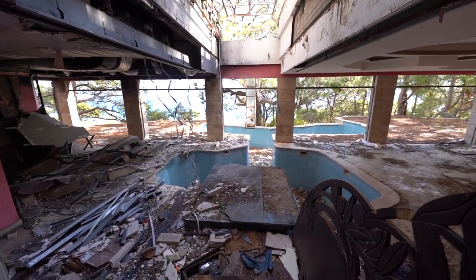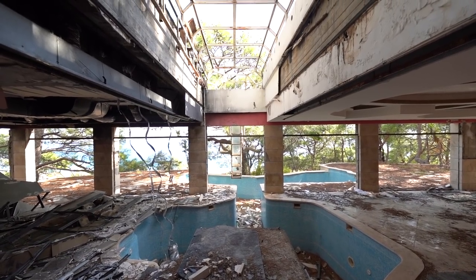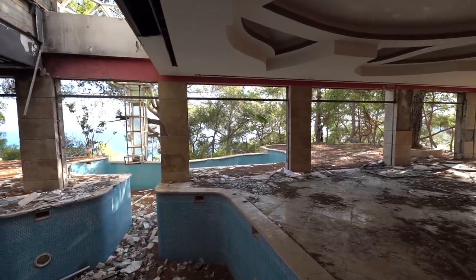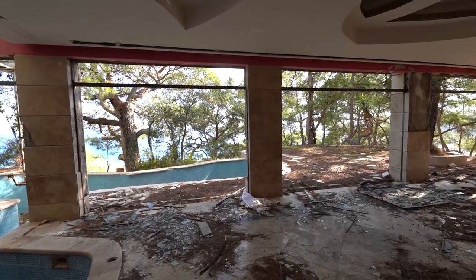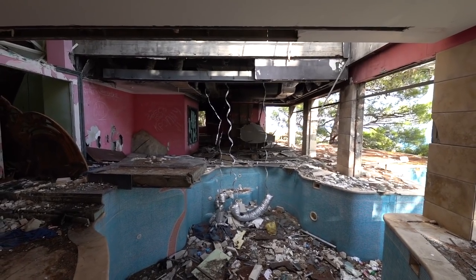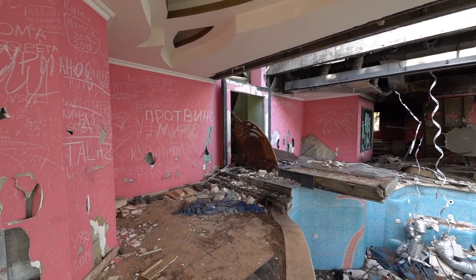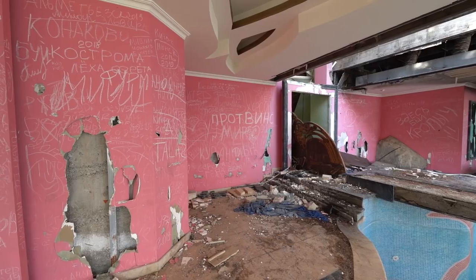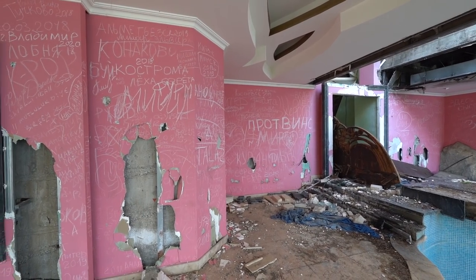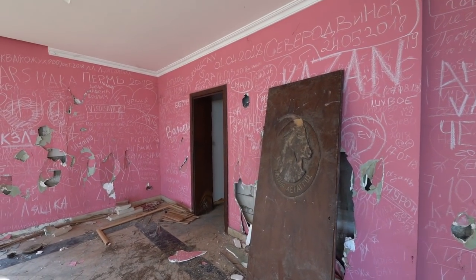Walking on rubbish. Oh, nice. Look here. So this used to be an indoor pool. Great. This whole resort is tagged up with Russian tags and names. It's crazy. So I guess they are responsible for trashing this resort.